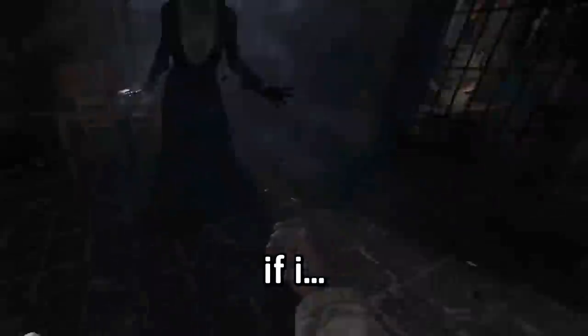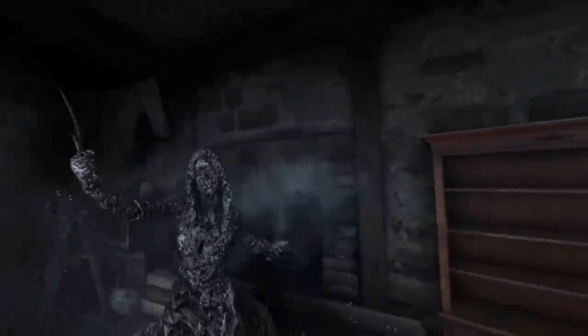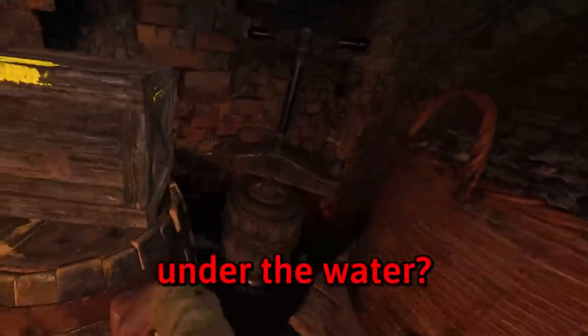You know what would be funny if I crouch? You're a little toddler. Oh my god! Oh my god, dude. I hate the timing on that. Wait, was that a pipe bomb? It's a pipe bomb! Oh my god, you have a pipe bomb! Where's the mailbox of this castle? Can you see under the water? Yeah, a little bit. Yeah, see?